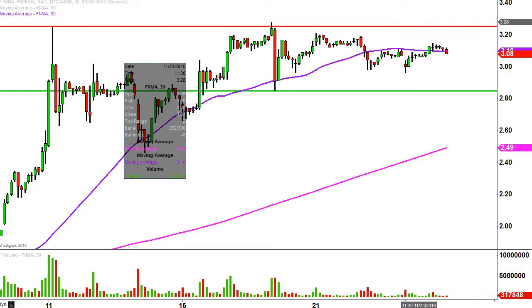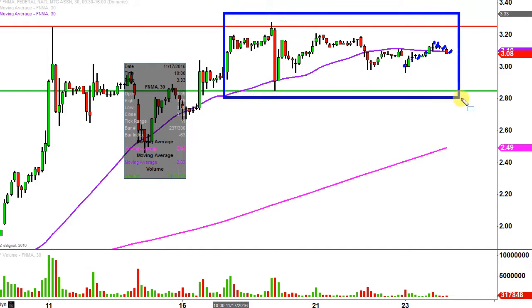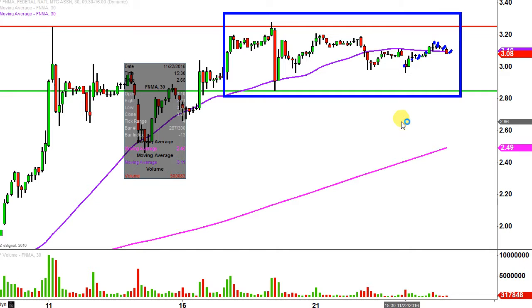Real quick, what do I mean by 30-minute, in case maybe you're new to charts? Instead of each one of these candlesticks representing one day's worth of price action, which is what you would normally see, each one represents 30 minutes. So while this may look like a few weeks' worth of time, it's actually just the past few days broken down into 30-minute time slices.